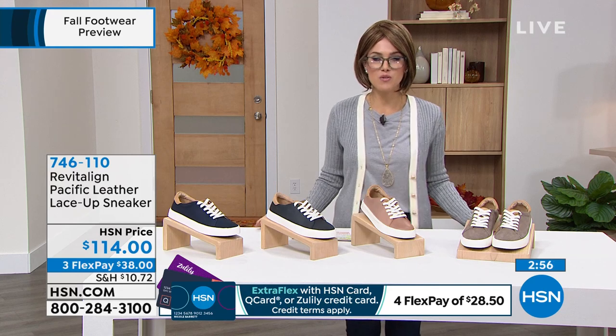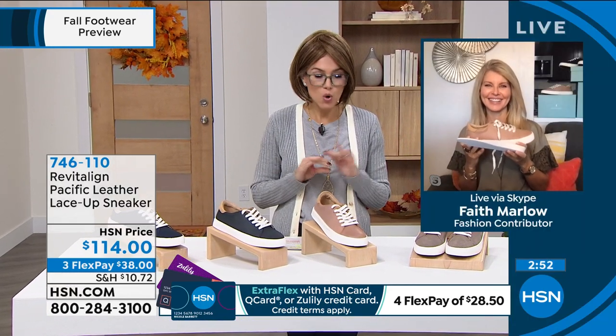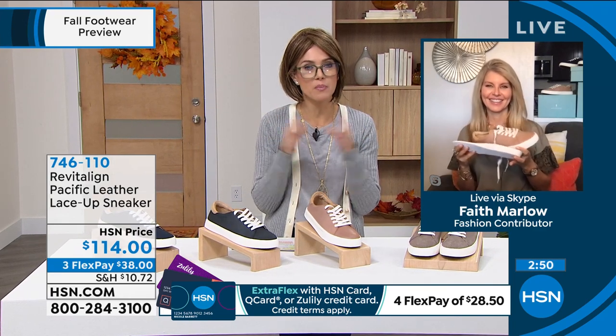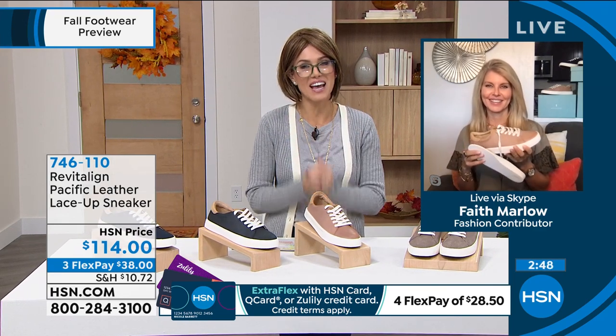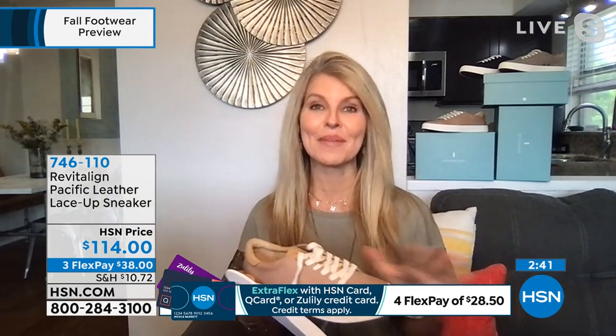Faith Marlowe is joining us for Revitaline. Faith, I know this is such a cool looking shoe, but really it's about the power of what this has on the inside and how your feet feel wearing them. 100%. And I wear mine like crazy. They're so comfortable, but they're also so adorable.